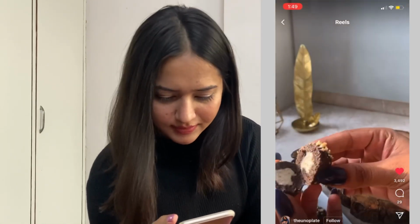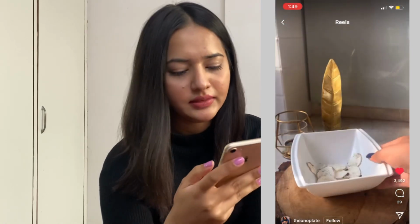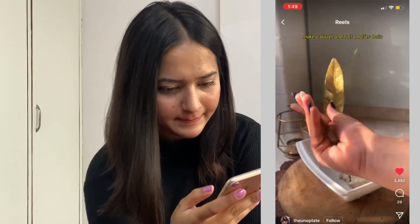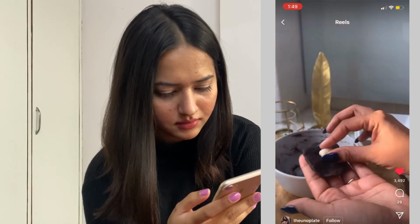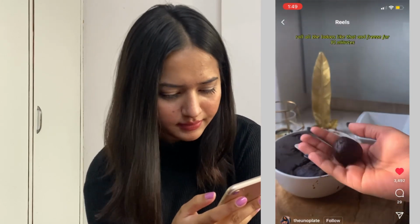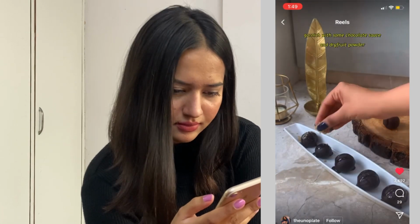Guys, it's 1:45 PM right now. I haven't slept the previous night and I'm just so exhausted now. I'm hungry at the same time. So without wasting any time, let's just get into this recipe. It's a dessert recipe, so let's get started. I'm gonna make Oreo balls this time. It's gonna be super easy and hopefully it would get made under 10 minutes. So let's just get started because I cannot wait anymore. I just have to go and sleep after eating this.